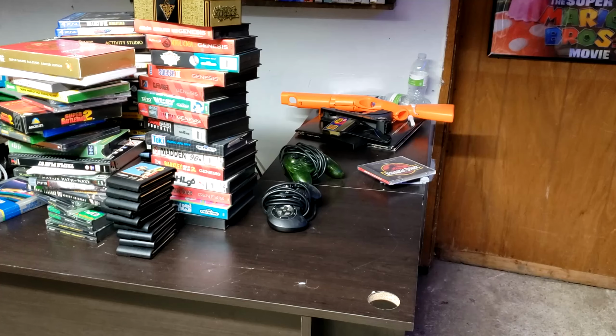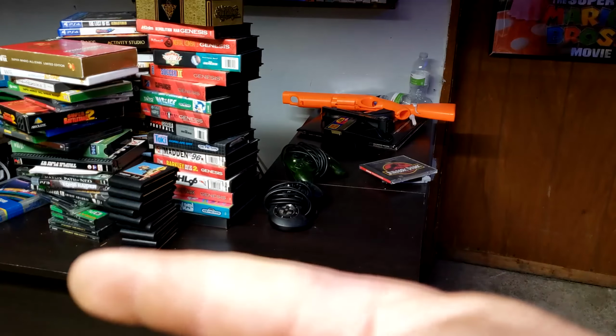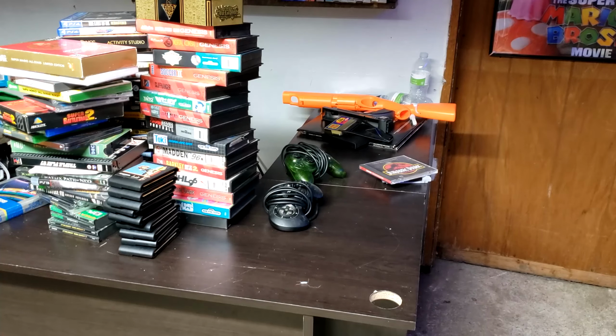Alright, so now I'm going to show off all the computers that I picked up. Nothing super special, but just the fact that I found that many computers at once is super neat. And then I have to find room for all these games. So, yeah, let's do that.